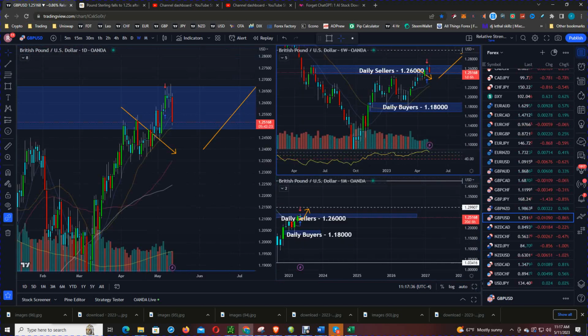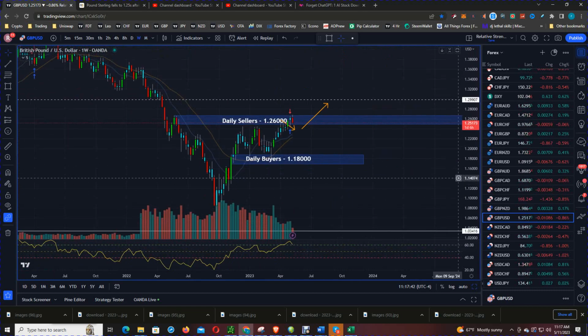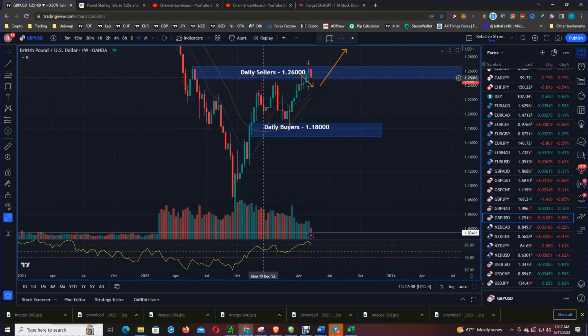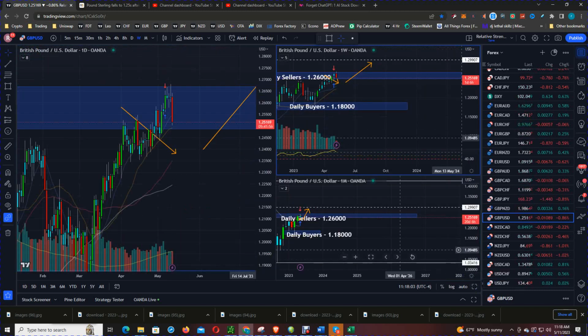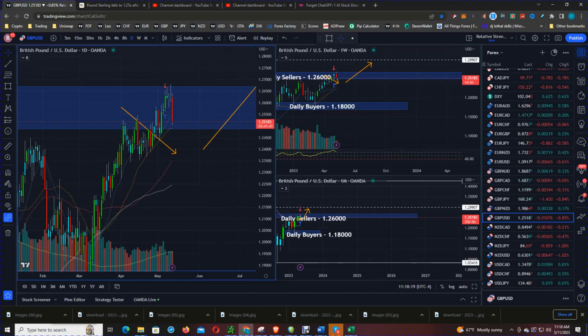And as you can see from the weekly, price has been forming higher highs, an equal higher high, but equal lower lows. We just formed a new higher high, right? All right. Now, if we go down to the monthly chart, if we can clear this daily sellers level, it's smooth sailing up to the 1.30. All right, now we'll go down to the daily chart.